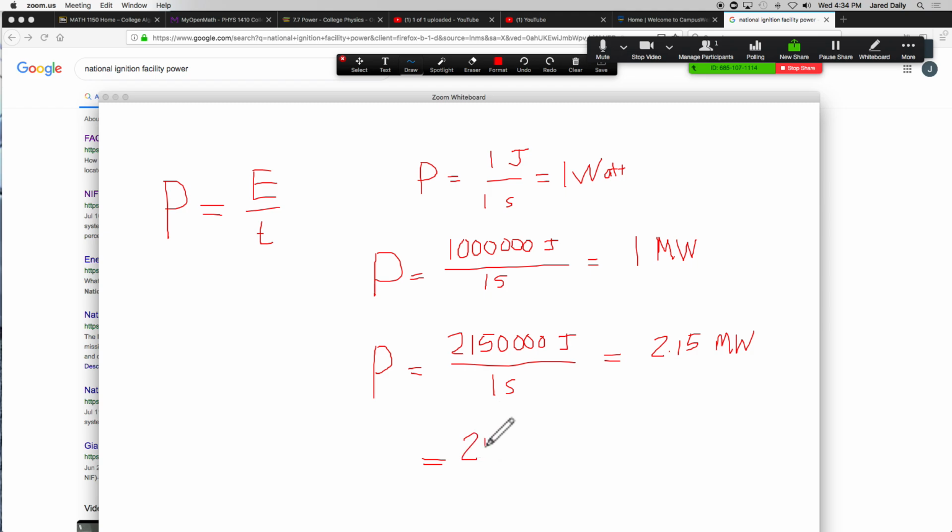They actually do it in less than 1,000th of a second. But let's say 2.15 million joules in 1,000th of a second, which would be 0.001 seconds. If you divide a big number by a very, very small number, or something smaller than 1, you get a much, much bigger number. This is going to end up being 2.15 gigawatts, or 2.15 billion watts.